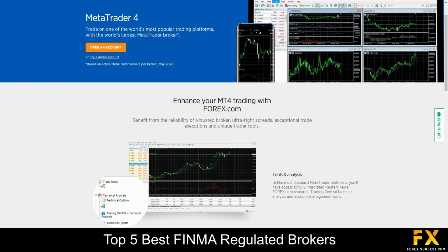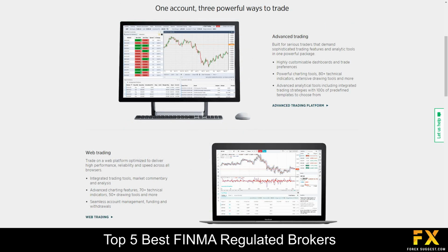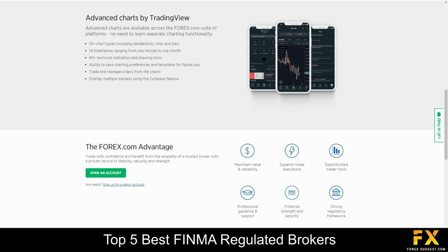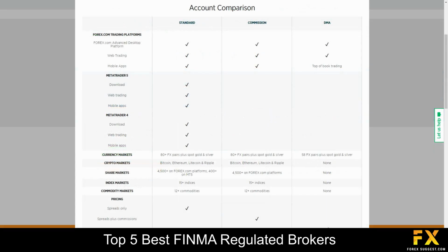Available platforms are featured on MetaTrader 4, MetaTrader 5, as well as Forex.com's advanced trading platform for web, Windows, iOS, and Android operating systems. Accounts are provided on standard, commission, and direct market access accounts with lower Forex fees, access to their web and mobile platforms, a variety of tradable currencies, an active trader program, and more.